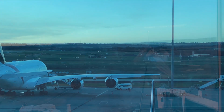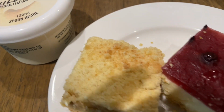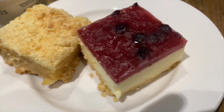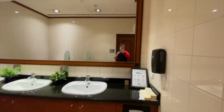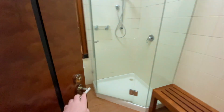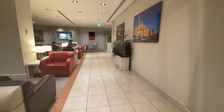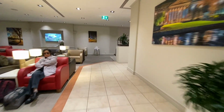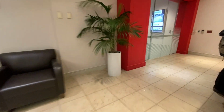Before leaving the lounge, I decided to grab some dessert, which was vanilla bean ice cream, blueberry cheesecake and an apple pie, as well as a glass of orange and pineapple juice mixed. Inside the lounge is a communal bathroom for both men and women. There are also private showers which are quite spacious and have decent water pressure. For anyone curious, there are towels and toiletries that can be obtained from the front desk and are on a first-come, first-served basis. Unfortunately, my lounge time had come to its close, as boarding for my flight had just commenced.